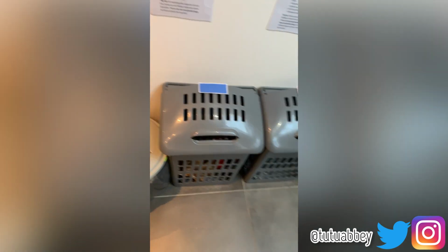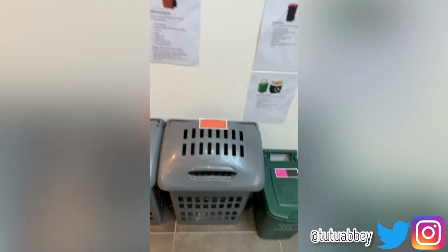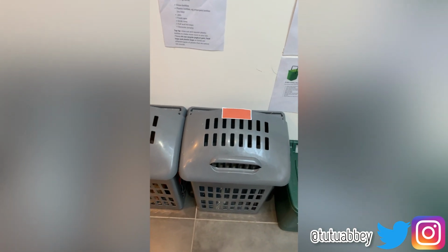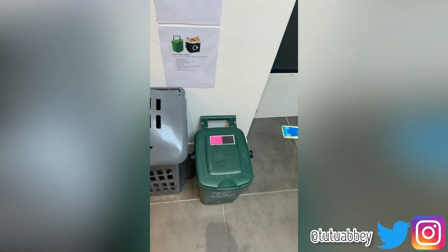Like we have the ones for papers. This blue goes for paper, cardboards, all those things. And then brown, we put our bottles, tins, glass bottles, shampoo bottles, everything. And then this is for food waste.